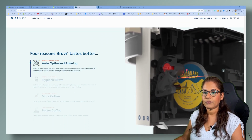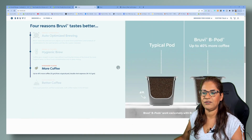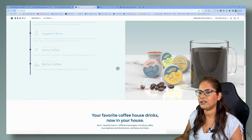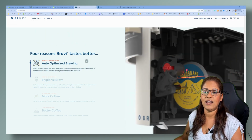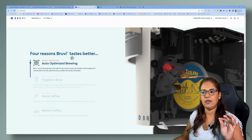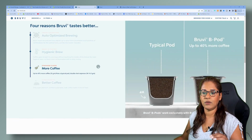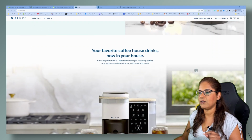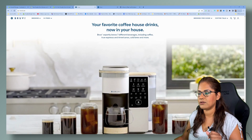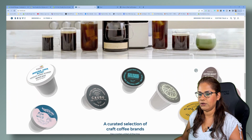Okay. All right, and let's see here. So this is almost like a timeline as you come down. So that's interactive and that's pretty cool. Love it. And again, you see how they use different types of fonts in order to grab your attention. Love that. All right, your favorite coffee house drinks now in your house. Beautiful. Look at this image, guys, right? Look how clear and beautiful this image is.